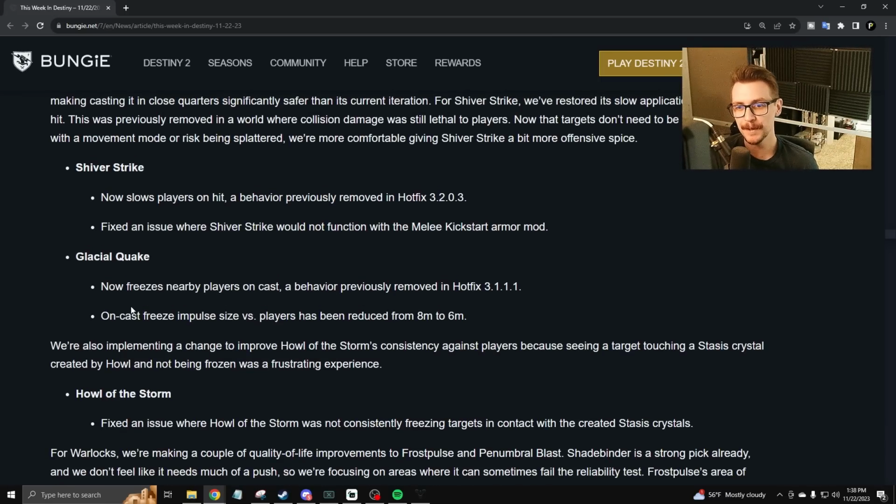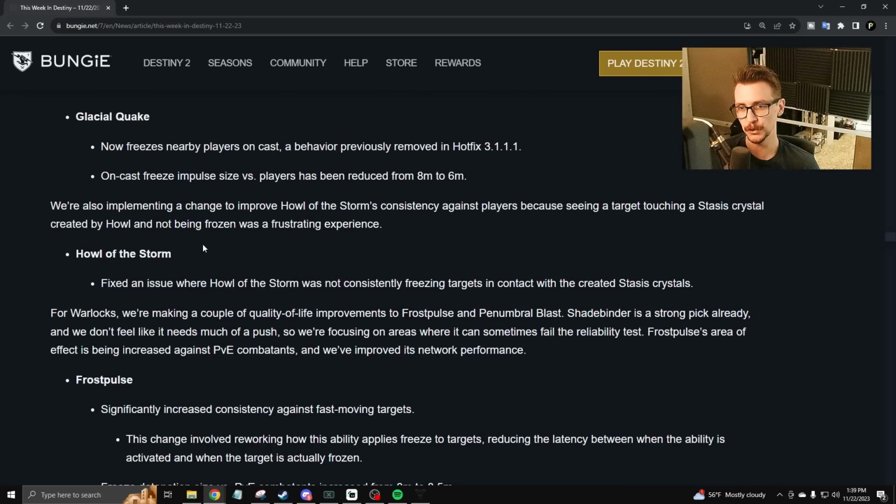We're also implementing a change to improve Howl of the Storm's consistency against players. Seeing a target touching a stasis crystal created by Howl and not being frozen was frustrating. Yeah, that is true. Fixed an issue where Howl of the Storm, slide ice melee thing, was not consistently freezing targets in contact with the created crystal. This is a pretty big glow up for the Behemoth players out there. Oh boy, okay, here we go.